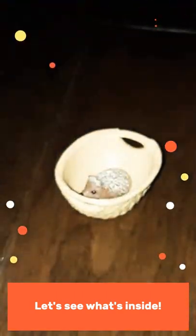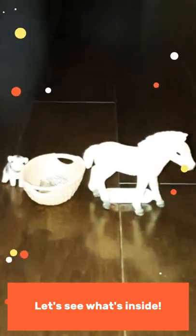This is the pony. You open the pony too. This is the pony. Oh. I open this now? Little piggy. This is the piggy. This is the dog. We open these. These are the dogs.